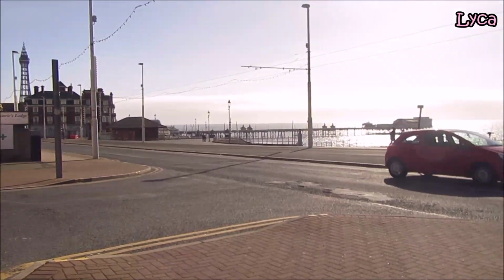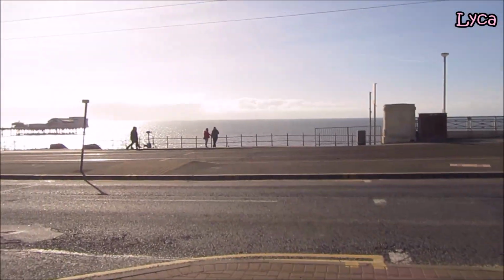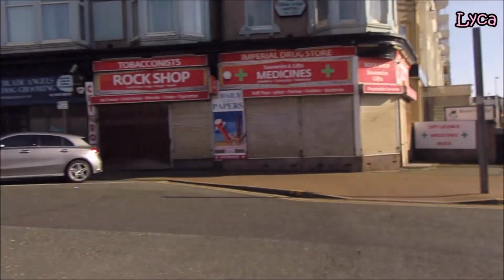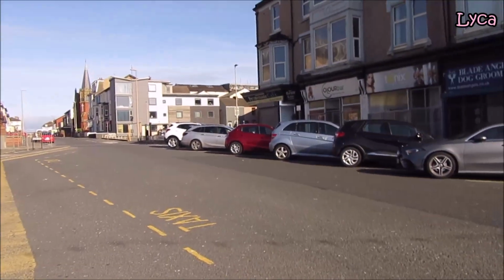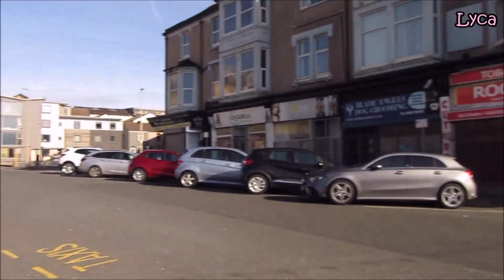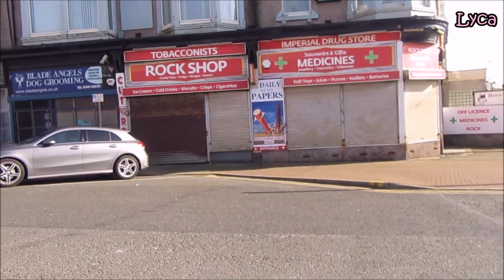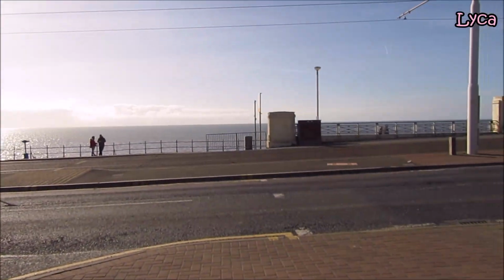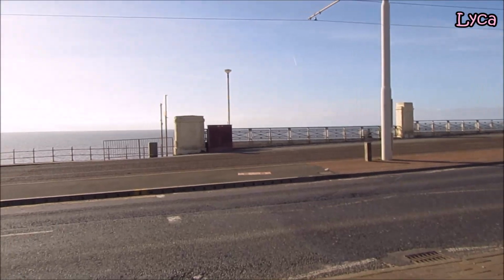Today is Sunday, the 21st of March. It's the afternoon, it's a lovely day, and this is going to be another episode of Streets in Blackpool. So today we're going to be looking at Cocker Street, but this little bit here that comes off the prom is not actually Cocker Street, it's called Cocker Square.